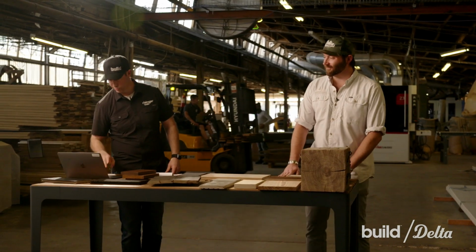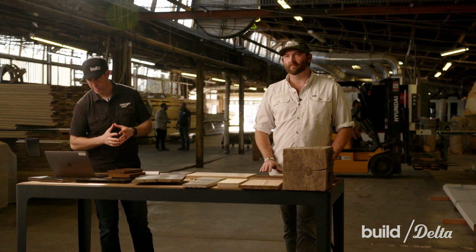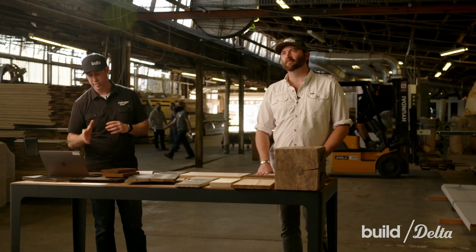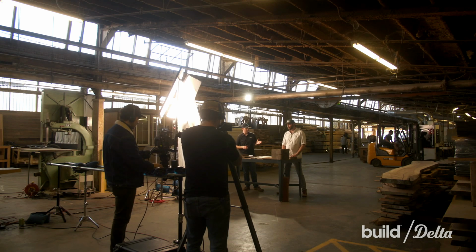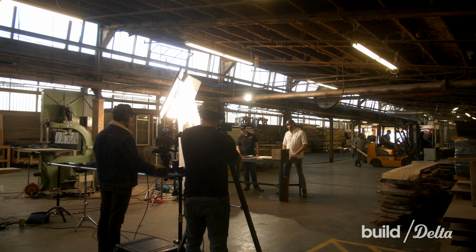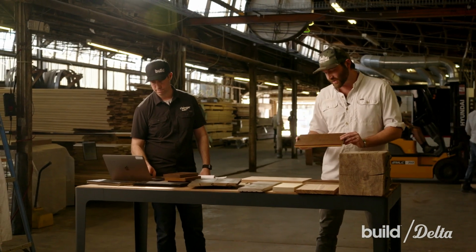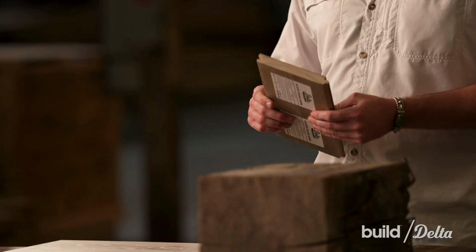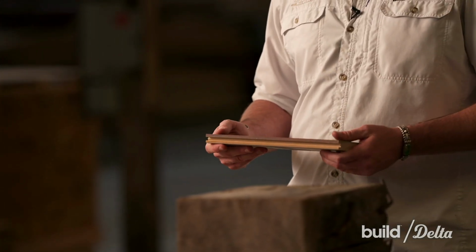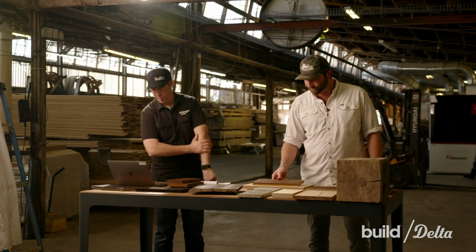Okay, next question from Sam. I've seen Akoya referenced as a good alternative for teak, but a much more sustainable option and less expensive. Can Delta achieve a look similar to teak with Akoya? Absolutely. We're doing a lot of brown options. This isn't necessarily a teak match, but just one example of what we can do. As I mentioned, we're custom coloring a lot of finishes. We're matching other woods almost on a daily basis. Yeah, good question.